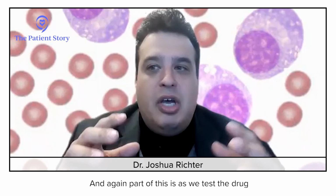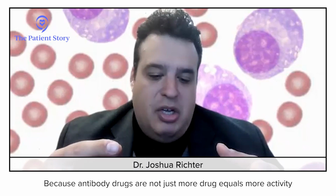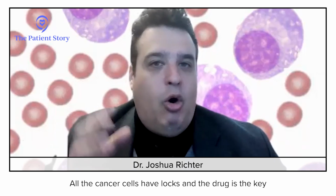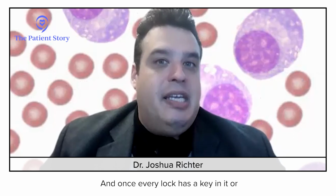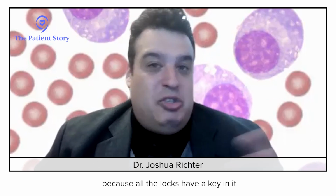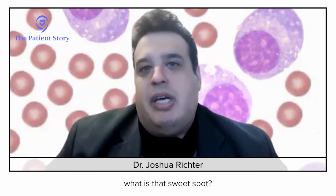And again, part of this is as we test the drug in early phases, what does that pattern look like as we bring up the dose? Because antibody drugs are not just more drug equals more activity. The best way to think about antibody drugs is like a lock and a key. All the cancer cells have locks, and the drug is the key. And once every lock has a key in it, or what we call 100% receptor occupancy, dumping more keys in the system may not do anything because all the locks have a key in it. So it's really all about finding the sweet spot. Goldilocks. What is too much? What is too little? And what is that sweet spot?